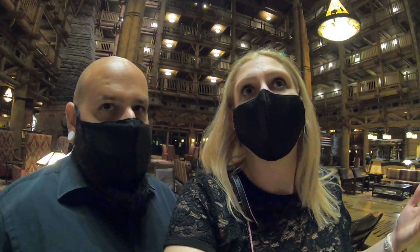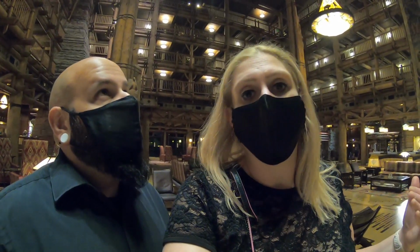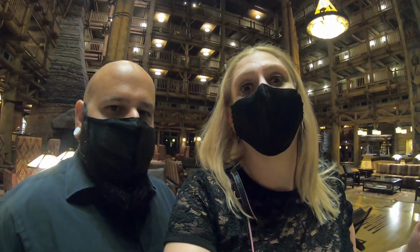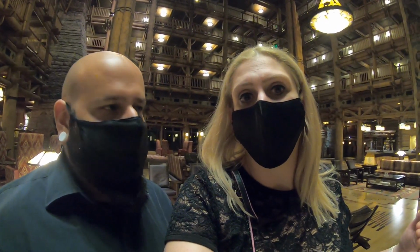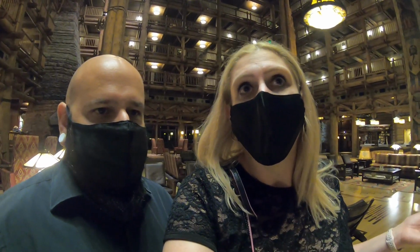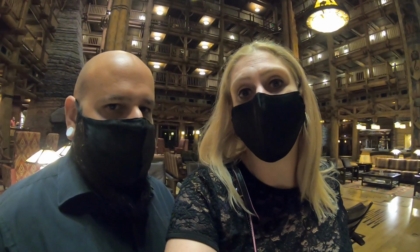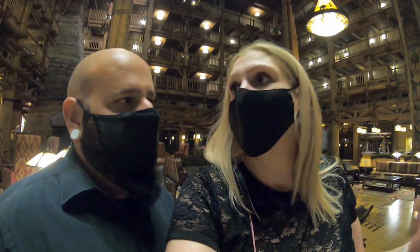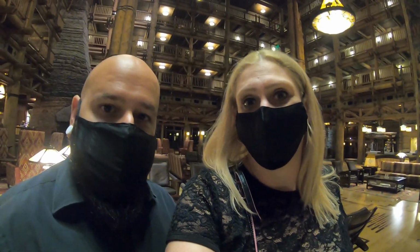I think I've been to this resort when I was much younger, and I'd like to see what the inside of the resorts look like. I thought that this was fun, so I think that we're going to be doing more restaurants inside of the resorts. I think that's a really good experience just to get in and see what's there. I thought that this was cool. I did too. Really, really good.